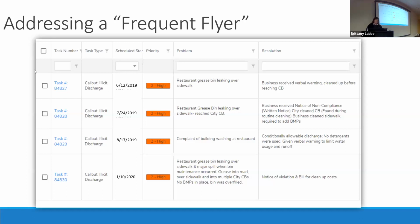But they didn't quite get it. So we're back out in a shorter period of time, and this time they've received a written notice, they clean it up, and once again, case closed. But we got another complaint a while later that they had a different discharge. They were building washing, so we decided we're going to give some education about chemicals, and making sure we're reducing our water use. But it's different, so we're not going to continue escalating enforcement action.